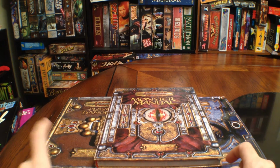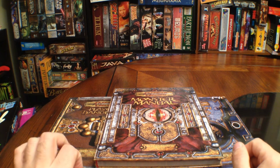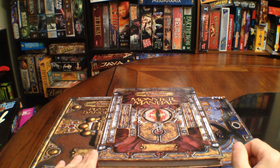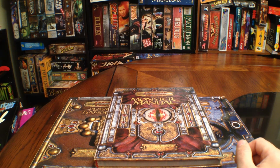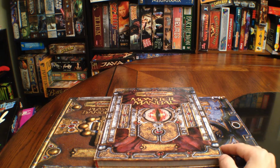I actually do have an additional Player's Handbook, but it's got some water damage, so I'm not going to be parting with that for full price anyway. Somebody may or may not convince me to sell it. But for the time being, it's going to stay on the shelf of shame due to the damage.